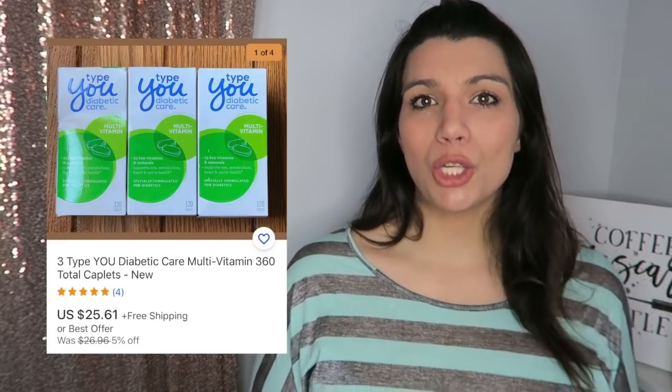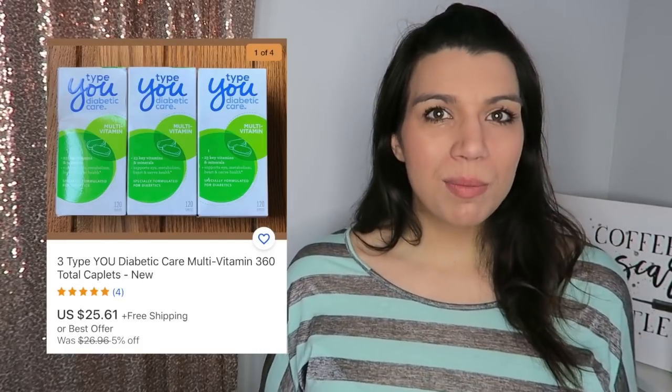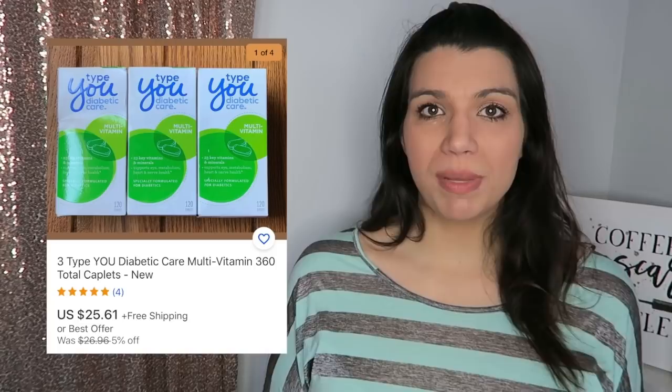In the same vein as that are these Diabetic You multivitamins. These are vitamins that are supposed to be formulated specifically for people who are diabetic. I'm not exactly sure what makes them a little bit different, or if it's just a brand that a lot of diabetics use and trust, and so those are the kind of multivitamins they want to use from a brand that they trust. But these won't sell. Could be the price point. They're a little bit more expensive. I guess I could go ahead and drop the price a little more.